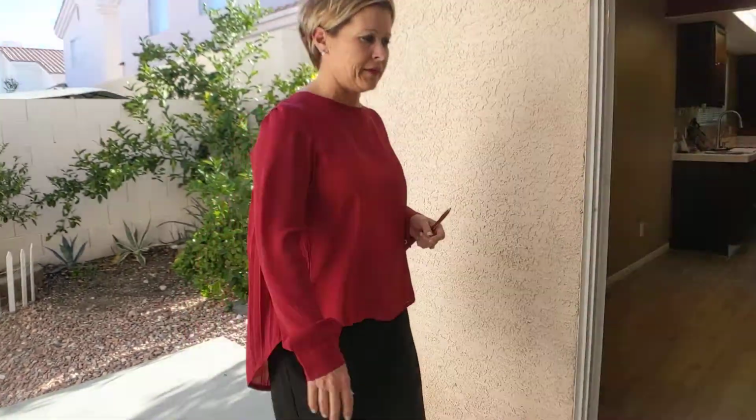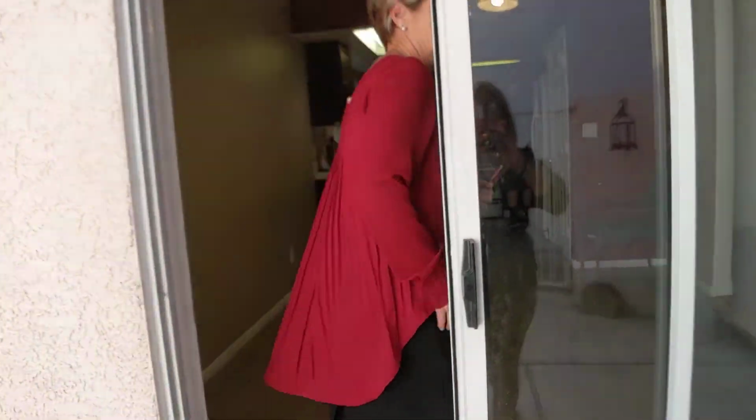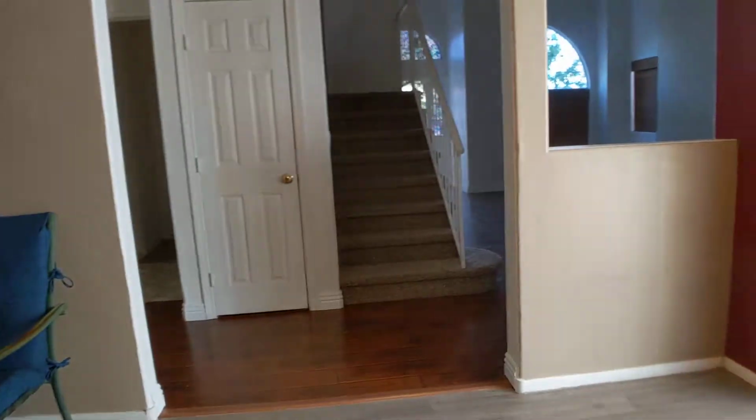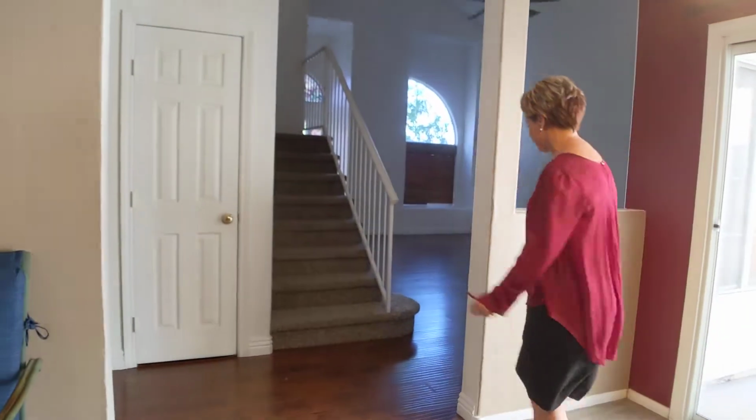But cute and quaint. I think that tenants will really like a cute little quaint backyard. Now we will go upstairs.